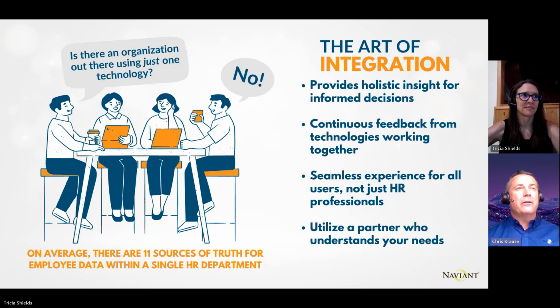Plus, when they're all working together, things like name changes. Someone gets married in your organization and they update their name, it becomes a seamless, easy effort. You update it in one place and it will propagate through all of those different applications. So a very simple use case, but important for everybody else, because while you may have 11 different systems on average in your HR department, we don't want the end users or even your HR employees to feel like that's how it is.